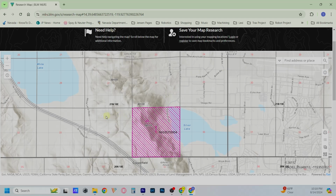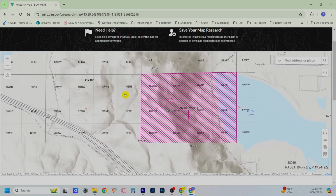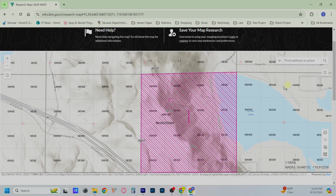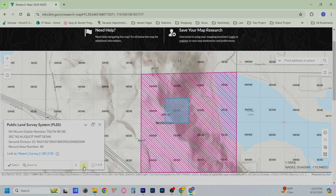So if we zoom into our area, you can see that there's no mining claim overlay on it. So it looks like we're in the clear here. If you're curious though, and you want to see some information on the mining claims, what you'll do is you'll come over and you'll notice that NV number in there. So we'll get this information. We'll click on it, and this is going to open up a little menu, and we're just going to kind of scroll through this until we find that mining claim number pop up.